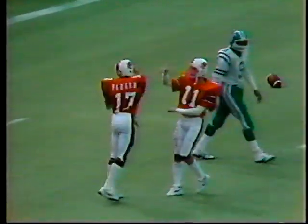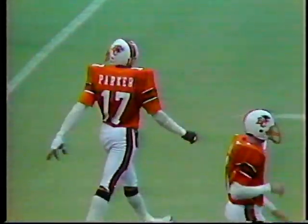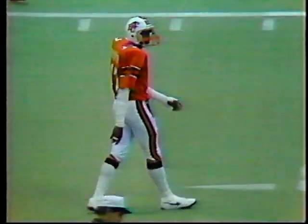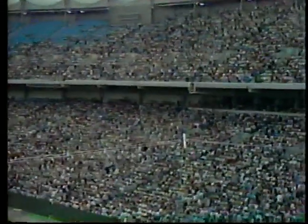End zone incomplete, intended for Robinson, knocked away by Kerry Parker. It was knocked away by Parker, but I'll tell you what, Adams rolled to his left and threw that off balance on a line about 40 yards. He really let it go. Got there just in time to knock it down. Well, the fans at the stadium are still having an awful lot of fun. All the sections, one after the other, as you see, standing up.